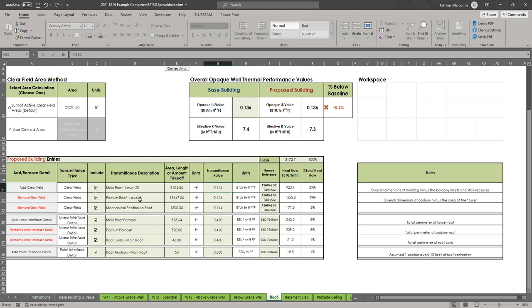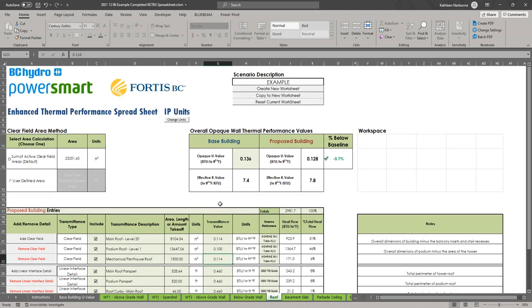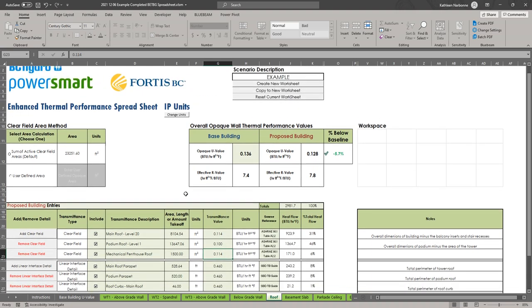Say you want to increase insulation here just on the podium. So you have a lower U value now, which means more heat resistance, less heat loss. So now, however much insulation I'm adding there, that will improve your building by 5.7%. I think it's handy and it's really easy to use.